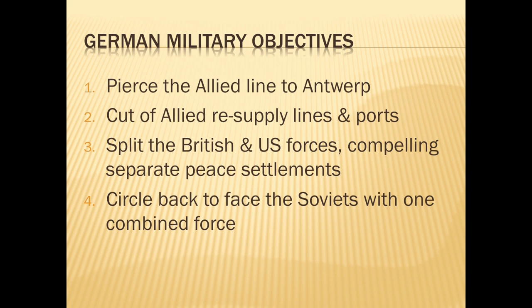So what was the plan? To pierce through the Allied lines, actually drive all the way to Antwerp, up in the lowlands, cut off the Allied supply lines. Our supplies, by and large, were coming in from Britain. Split the U.S. and British forces and have them sue for peace. When that is accomplished, then you're free to turn back around and allocate all of your troops on the Russian front. So this was their objective.